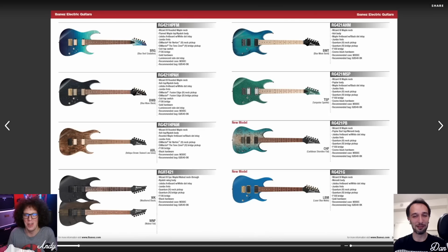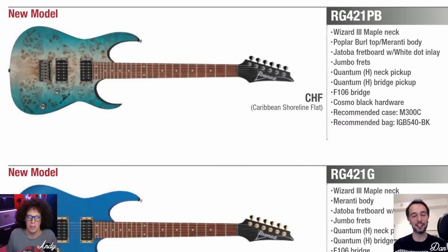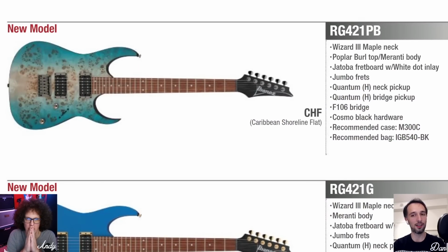All right. Ooh, what else do we have here? Hello, we've got a couple of new models. So last year we had the RG11 series in the premium range, and poplar has been very popular among people. So we decided to apply.